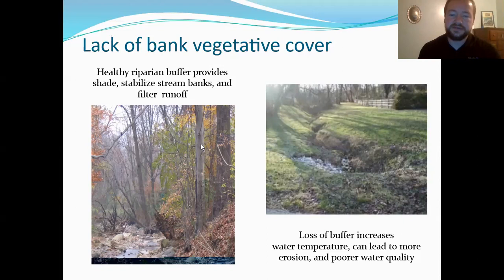So you can see in this example on the left, you see trees, healthy plants, and these all have strong root systems throughout the area that helps protect the earth around it from erosion under the water, and especially during storm events, which leads to increased sediment downstream, but also damage to that shoreline there, the stream banks.